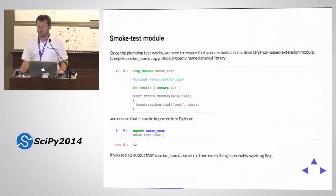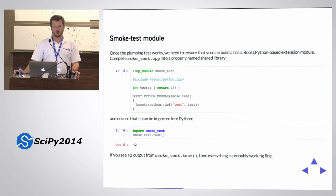The other bit was the smoke test module, which is just the most basic, simple Boost Python extension module you can imagine. All it does is print out the number 42. Of course, yes?